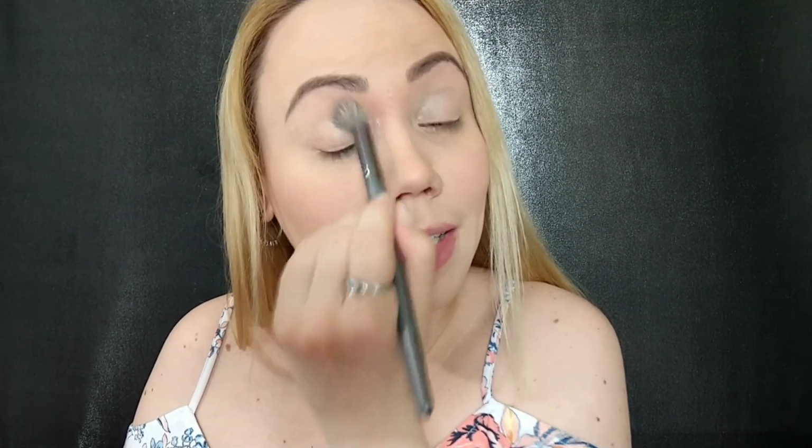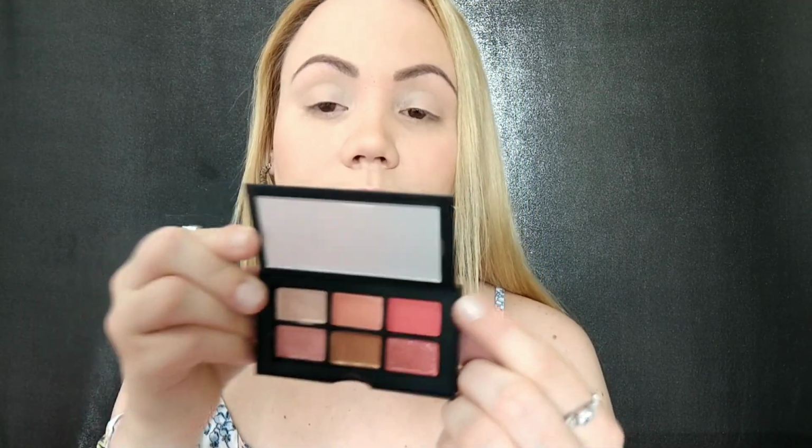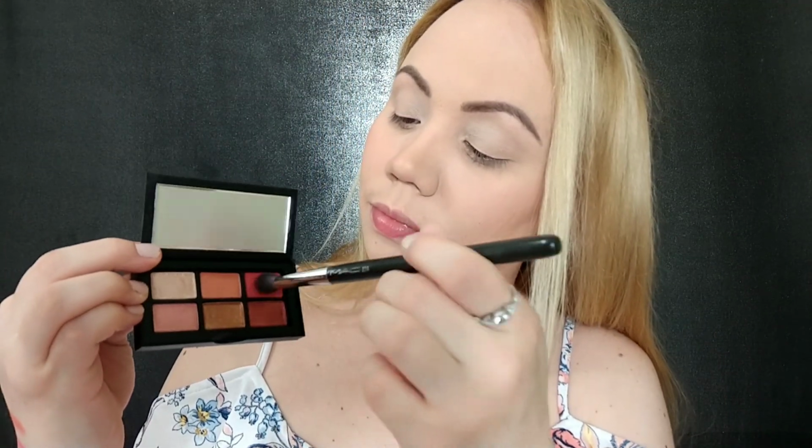Let's prime the eye. I'm gonna use this Lorac eyeshadow primer. There. I'm gonna use this Vasanti concealer buffer. You can always use your finger. I just really enjoy this brush. I got it in an Ipsy bag. Now we're gonna go with this color here. I'm using a MAC 224. Let me take off this film so I can actually see myself.